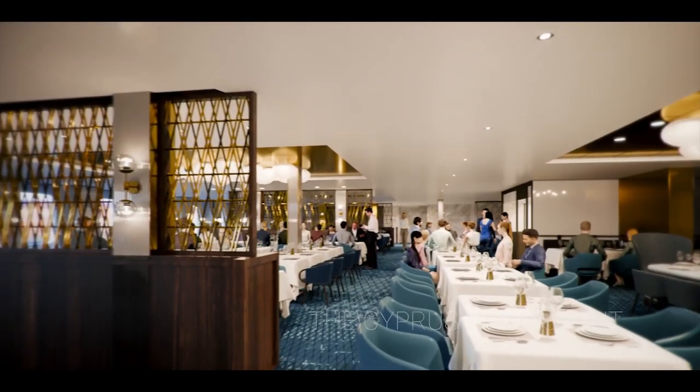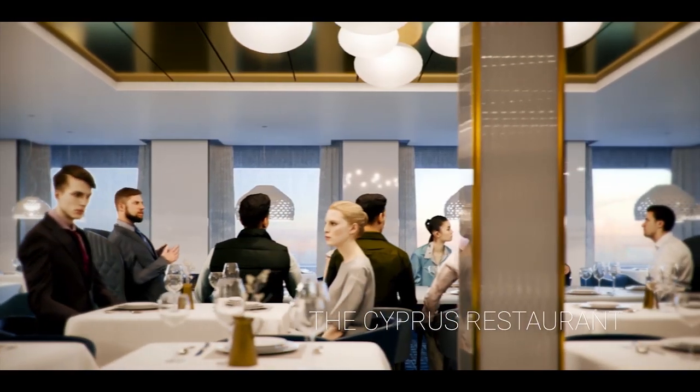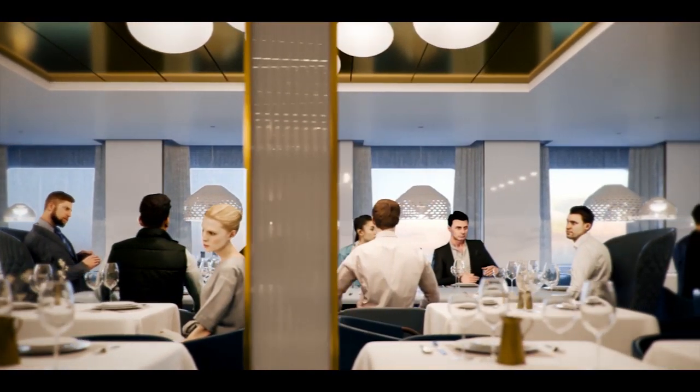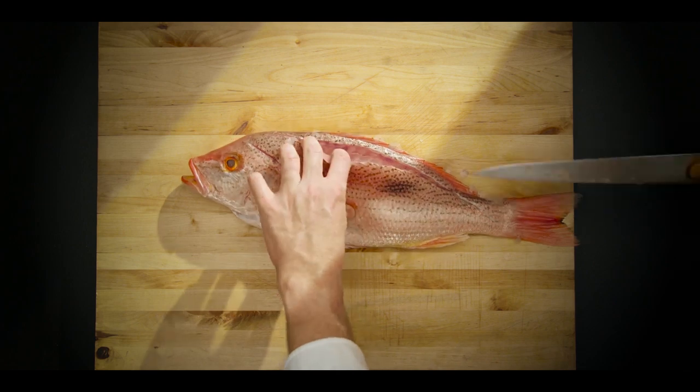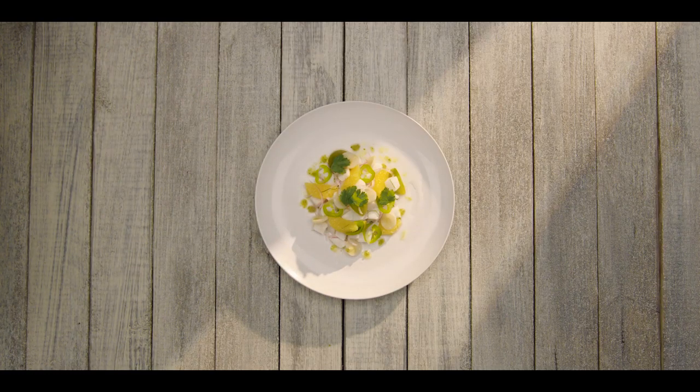The Cyprus restaurant is a Mediterranean-inspired restaurant. It's about the history of Celebrity being from the Mediterranean, being from Greece. It's the type of food that's really fresh and light. You feel fantastic after you eat it.